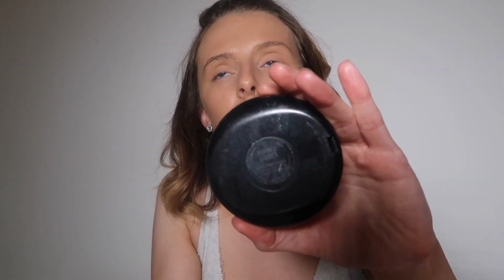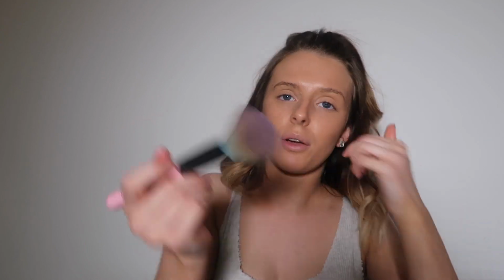So then I will go straight in with some bronzing powder. This is the Refined Golden MAC bronzing powder, and I like to use this one at the moment because I think it gives you that nice glow that we're all after. Firstly I'll use a big buffing brush and go over my whole face with it, again really quickly and lightly.